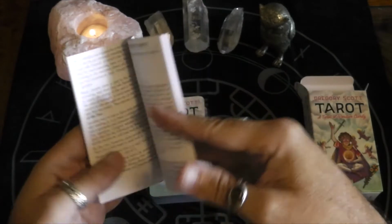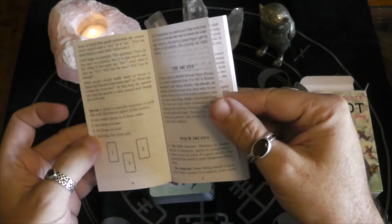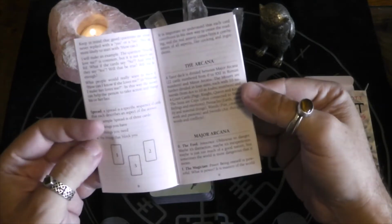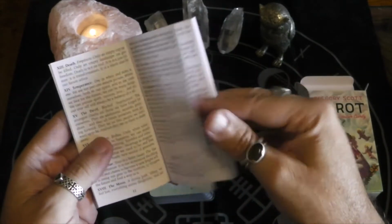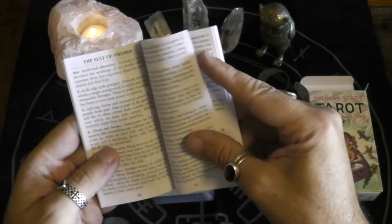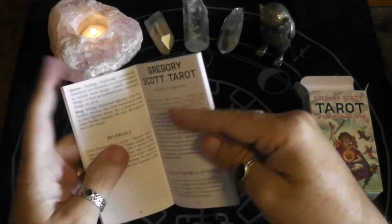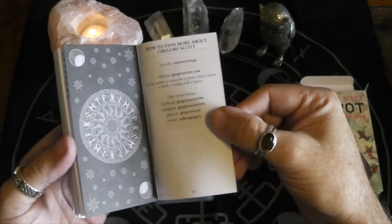Then we have the usual how to use a deck, how to read tarot, quick 3-card spread: things you have, things you need, the thing that blocks you. And then we get into quick little blurbs for each. And then, yeah, so the English is about 22 pages. Then you get to all the others, so it's a total of 63 pages total.